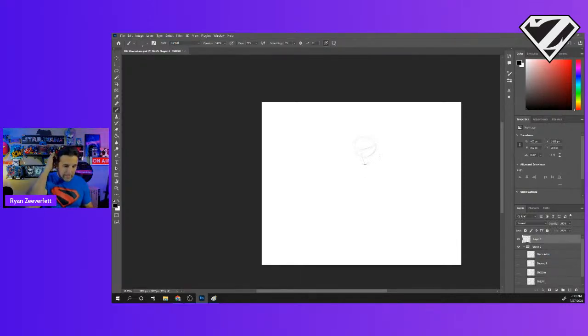I draw it very lightly, even though I really don't have to. It's just habit. I'm used to not doing it in layers still. And anyway, so here we go.